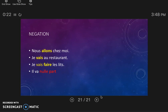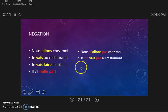Now we're going to quickly review negation. Aller follows the same exact rules of negation as all other verbs, where the conjugated verb is the one that is wrapped around with the ne and the pas. So our conjugated verb is allons, nous n'allons pas chez moi. Je ne vais pas au restaurant. Je ne vais pas faire les lits. Notice when I'm using the futur proche, I'm only wrapping that negation around the conjugated verb.